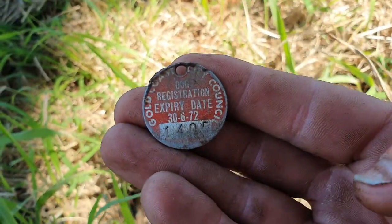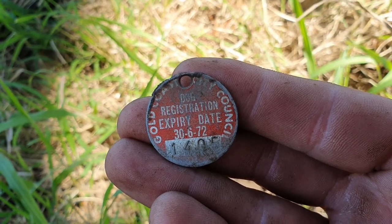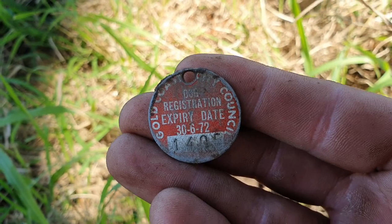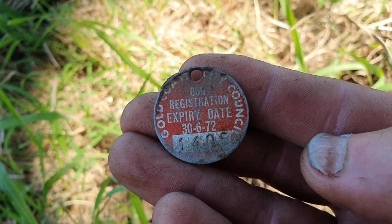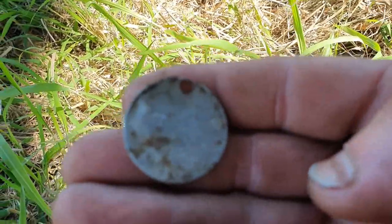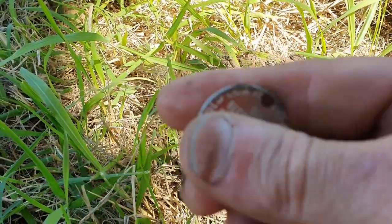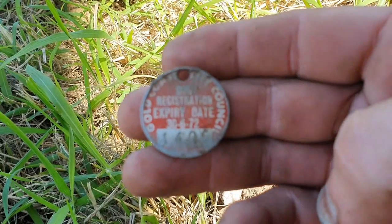Yeah, that is a dog registration, Gold Coast City Council, dog registration, expiry date 30th of 6th 72, and a little serial number there. There's no dog's name or anything on that side, it's just blank. But yeah, that's an interesting little discovery.